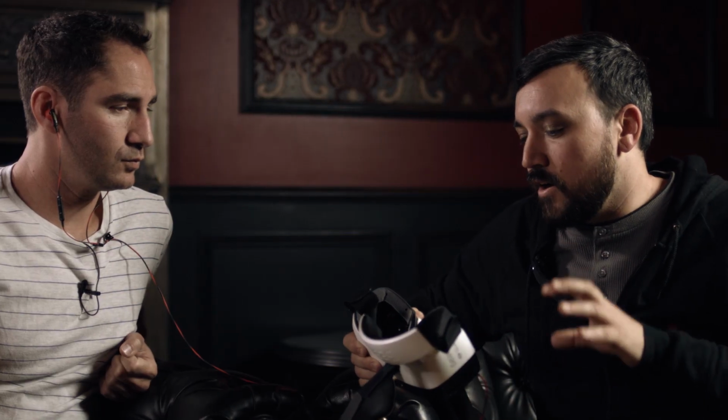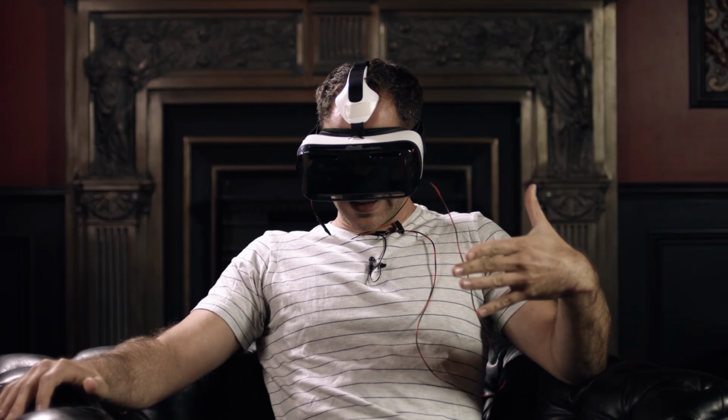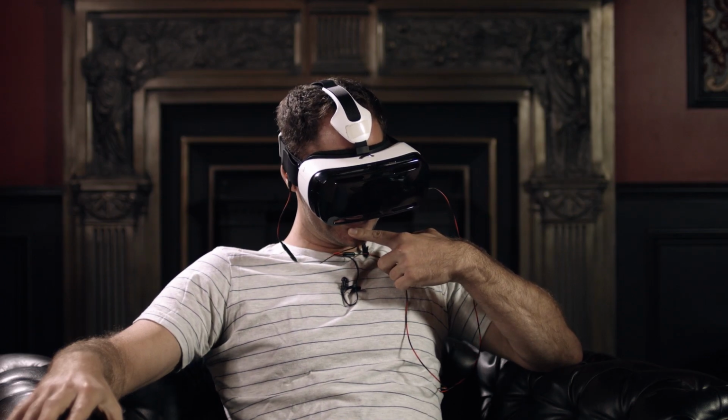So this is our next rig, our next camera that we're using. This one you're gonna get about a 220 viewpoint. So you're gonna be able to look way more around the room. And I'm a woman now. She's now going down on me. So that's what it looks like from this side.